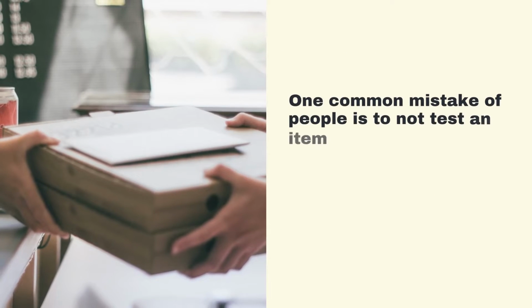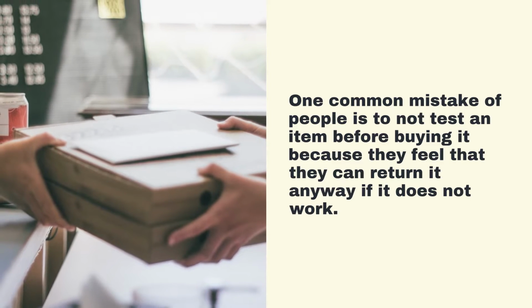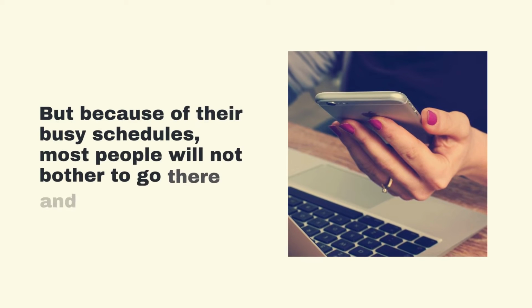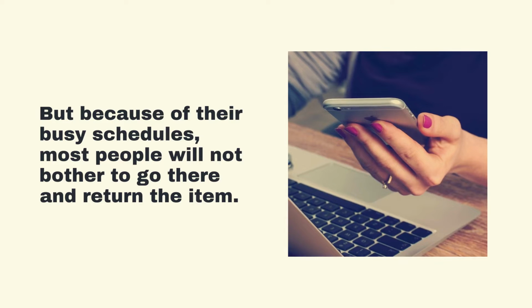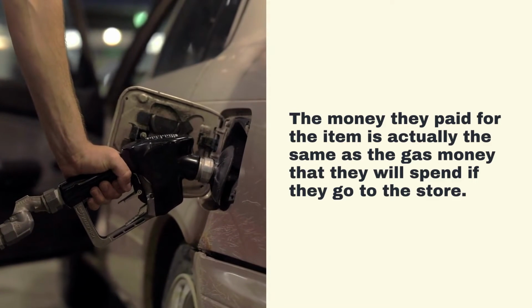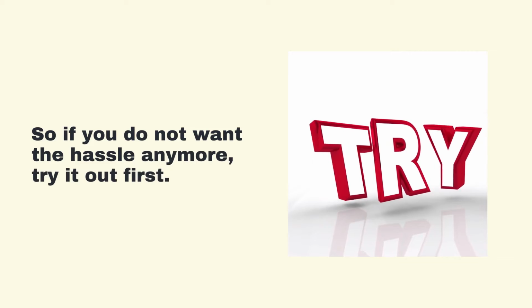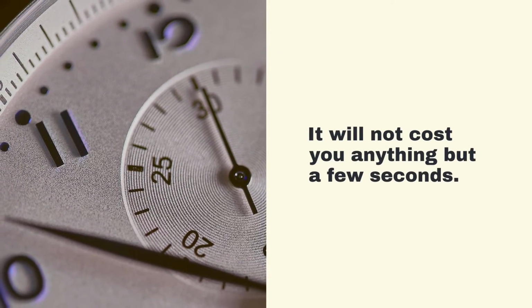Test it. One common mistake of people is to not test an item before buying it because they feel that they can return it anyway, if it does not work. But because of their busy schedules, most people will not bother to go there and return the item. The money they paid for the item is actually the same as the gas money that they will spend if they go to the store. So if you do not want the hassle anymore, try it out first. It will not cost you anything but a few seconds.